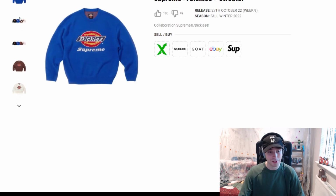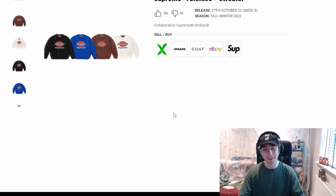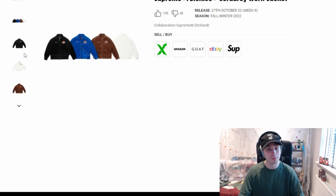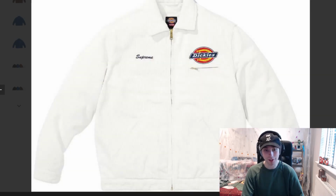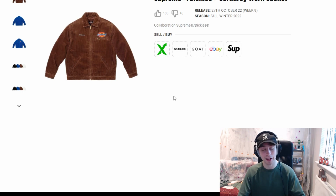They haven't gone over the top. It's just simplistic, two logos, so you can't really go too wrong with that. So yeah, we then have the corduroy work jacket that they're releasing. Same sort of thing, two logos, plain and simple, four colourways. You can't really go wrong with it overall, and the colourways that they've chosen are pretty solid across the board, I would say. More so, I'd probably prefer the blue or the royal and the black colourway, but I can also see the appeal of the brown and the white. But yeah, I just prefer the first two.